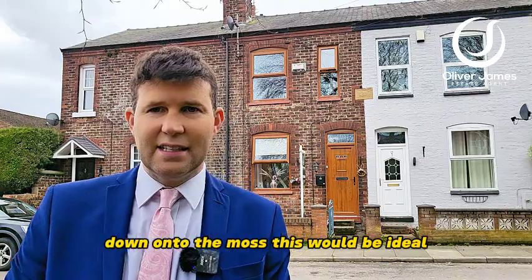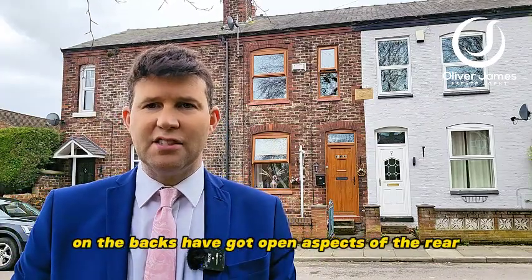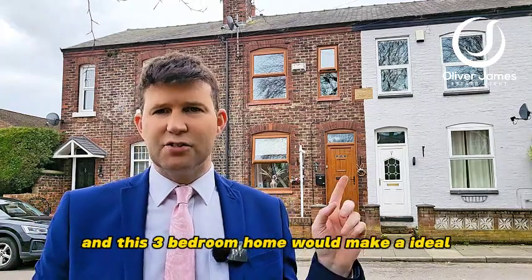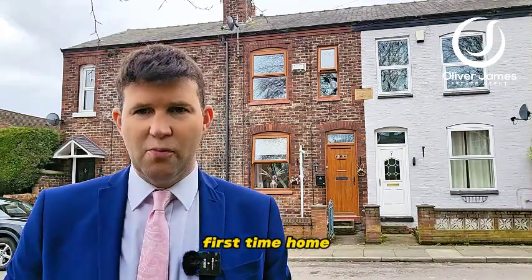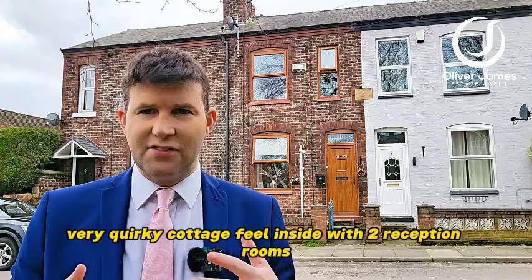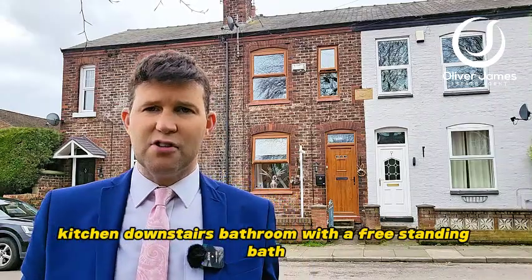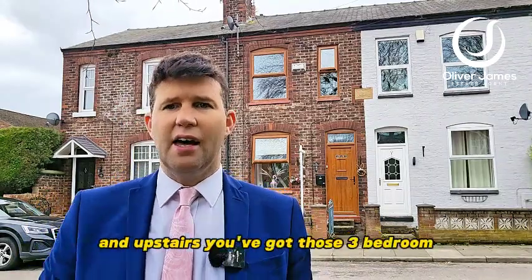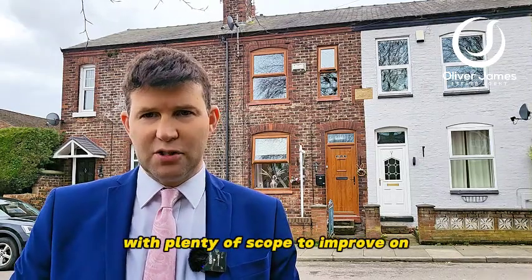This would be ideal. Overlooking Rawson playing fields as well on the back, so you've got open aspect to the rear, and this three bedroom home would make an ideal first time home. Very quirky, cottage feel inside with two reception rooms, kitchen, downstairs bathroom with a freestanding bath, and upstairs you've got those three bedrooms. Nice long garden as well with plenty of scope to improve on.